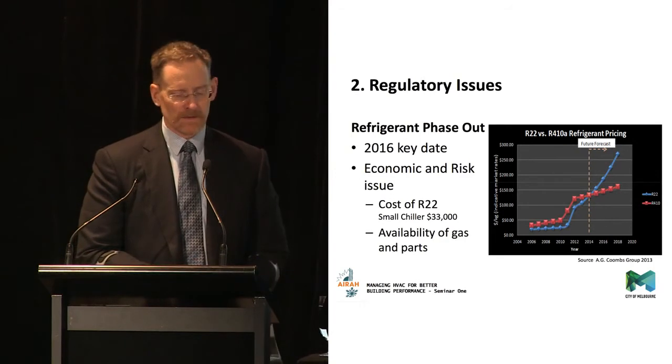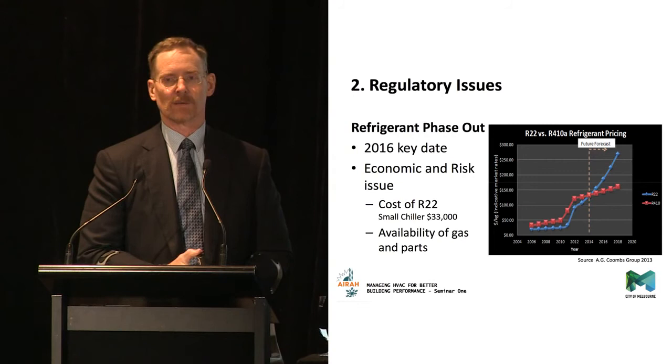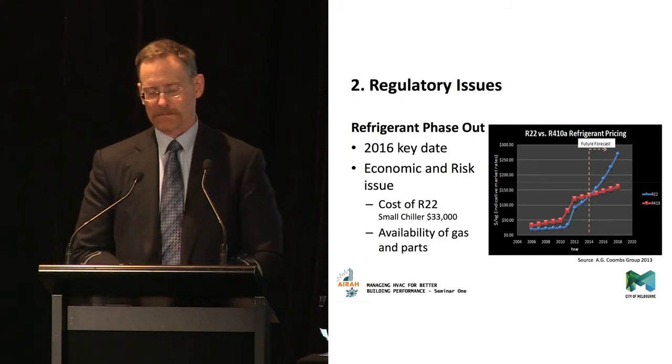So it's causing people to look at their old plant. You know, the good news is a lot of this kit's sort of 10, 15 years old, so it's coming to the end of its life cycle. But refrigerant's a real issue, and R22 is everywhere.